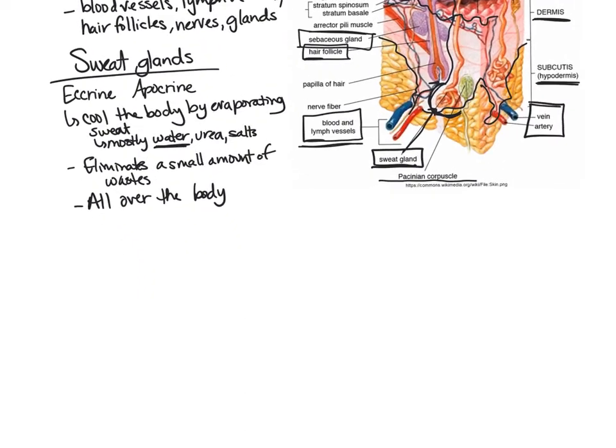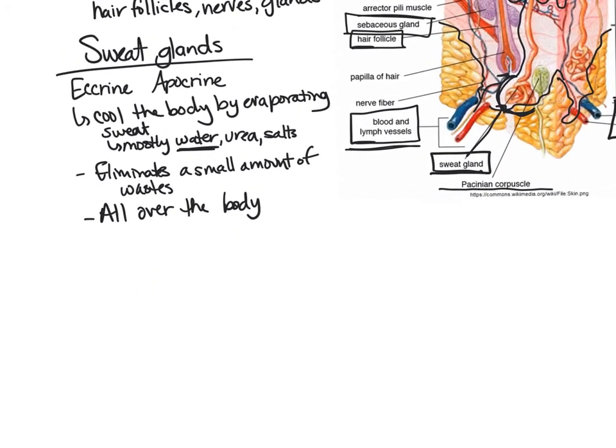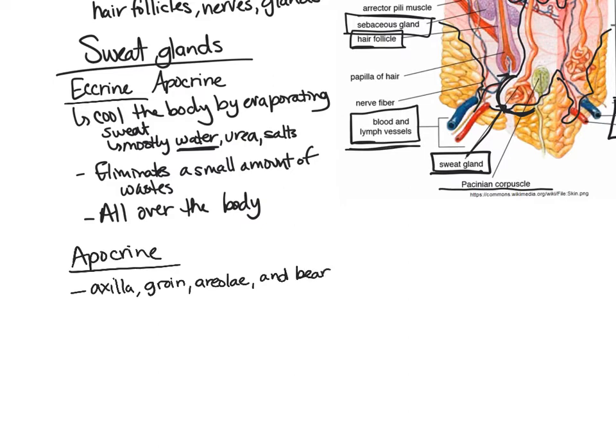Now, the second type of sweat glands that we're going to talk about, the apocrine sweat glands. These are located mainly in the skin of the axilla. So remember, axilla is the armpits, the groin region, the areola, or areolae, which are near the nipples of the breasts, and the bearded facial regions of adult males, of course.